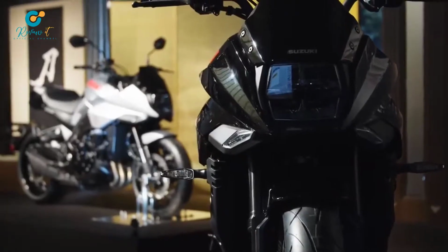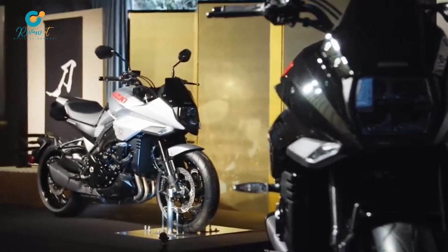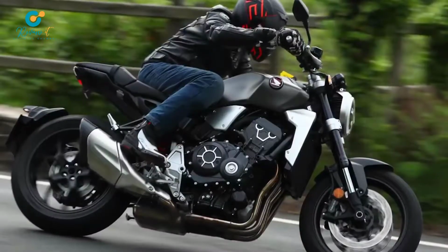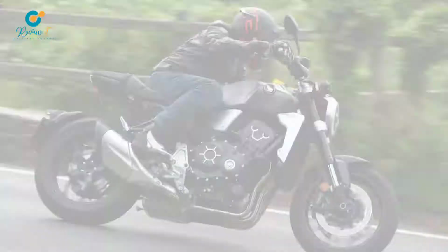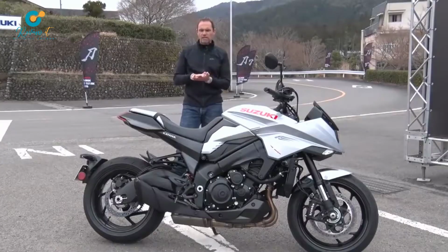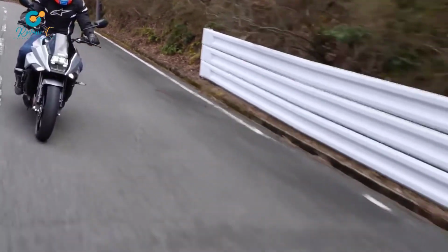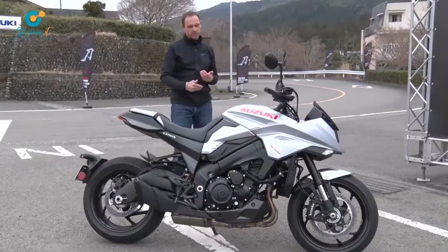Who are its rivals? Well, in this kind of retro style, modern bikey kind of thing, you've got the Z900 RS, you've got the CB1000R, and then if you're talking about other kind of superish nakeds, you've got the MT10 and the Z1000. In comparison to those, the Kawasaki's probably a lot smoother. This feels very similar to the Honda, really. It's very fast, but just kind of lacks a layer of refinement that the European nakeds have got.